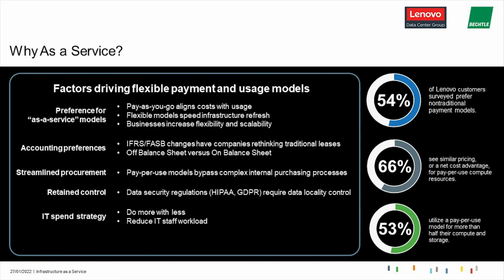So this is the interesting thing: as you move towards consuming as a service, you can offload many of the tasks that you would traditionally have to do yourself onto the vendor that's providing those. And you can see on the right hand side, from the Lenovo customer surveys, we see a strong preference now going towards this as a service model.